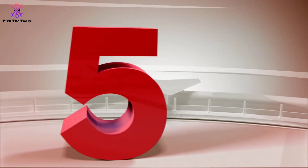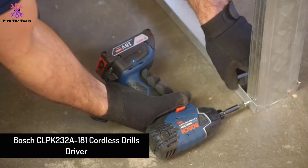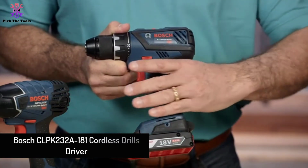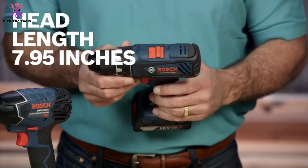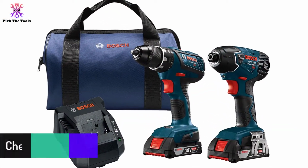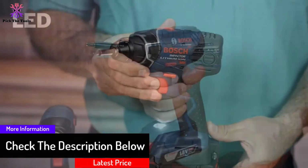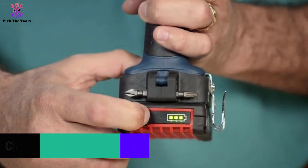Starting at number 5, we have the Bosch CLPK232A181 Cordless Drill Driver Impact Combo Kit. A great cordless drill is worth investing in since it makes drilling work a breeze. The Bosch CLPK232A181 cordless tool is an ideal consideration due to its versatility. The combination of drilling and driving ability gives a professional performance which you won't regret buying.